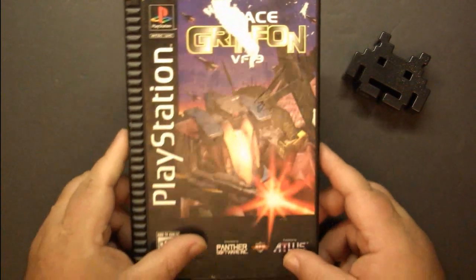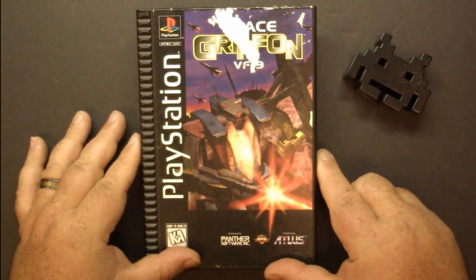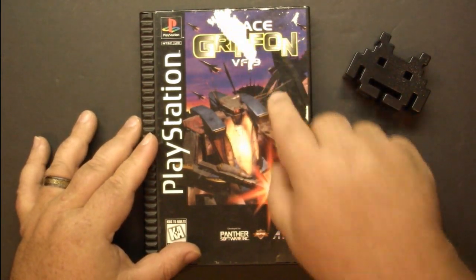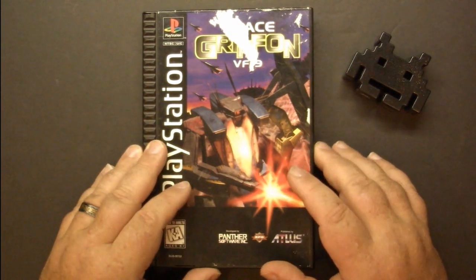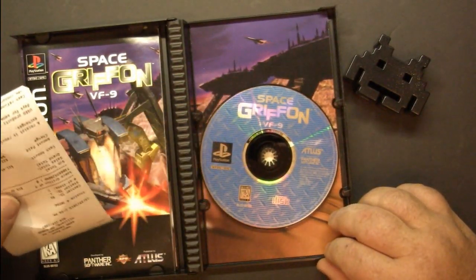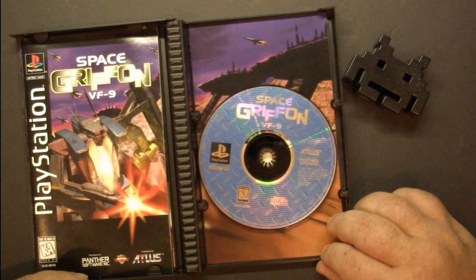While I was in Ohio at Warp Zone, I picked up a game for my PlayStation collection. This is Ace Combat, no, Space Griffin VF9. I'm sorry, I saw the tear right there. The box is in great shape, and I've been looking for this for my collection. It does have the manual and everything in it, so I'm pretty happy about that. There's my receipt, I forgot I left it in there. Yeah, Space Griffin VF9 by Atlas.